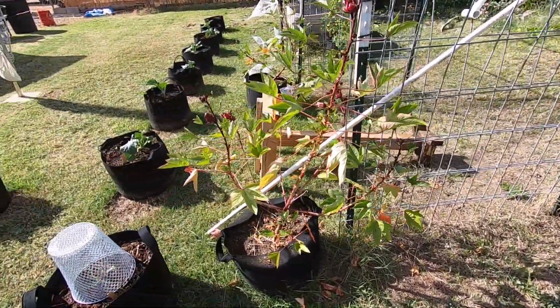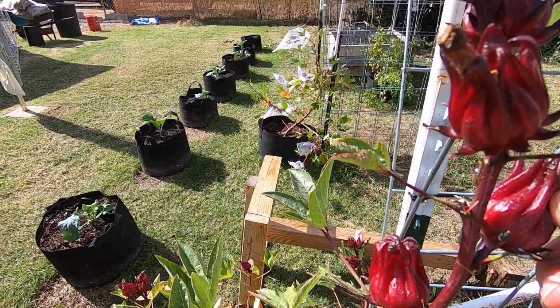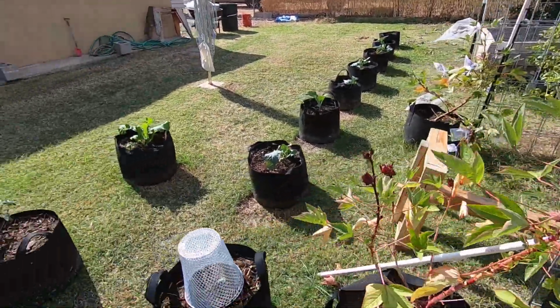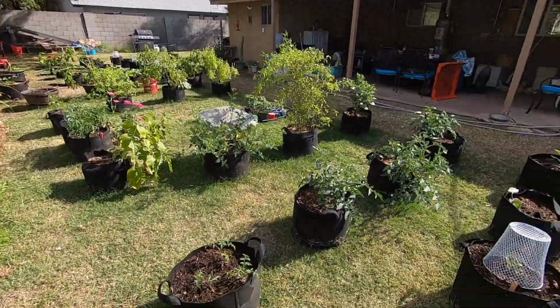This hibiscus is just not that great, so I'm barely even watering it right now, whereas the other one is really great. So here's this beautiful view, and I'll pan back this way. Looking awesome, huh? I'm so happy.